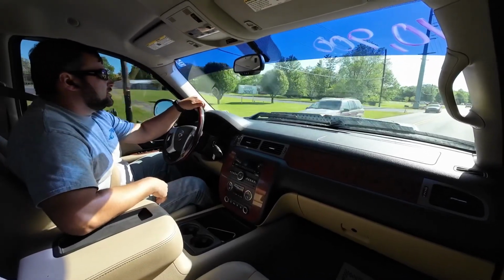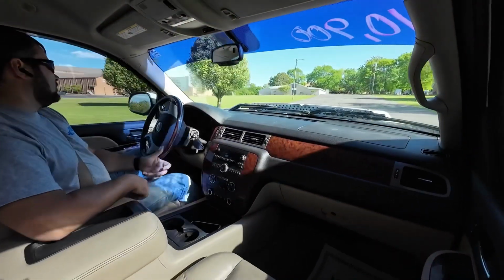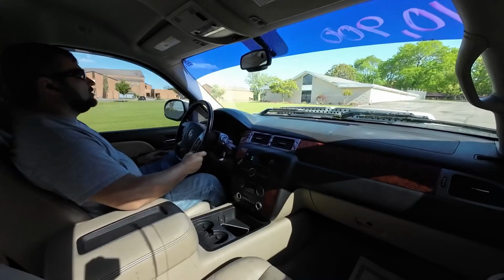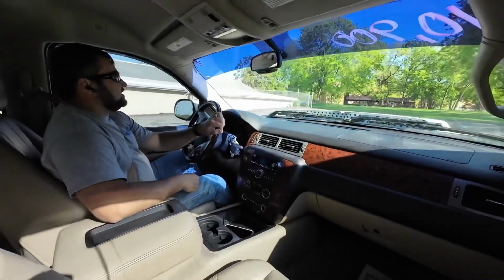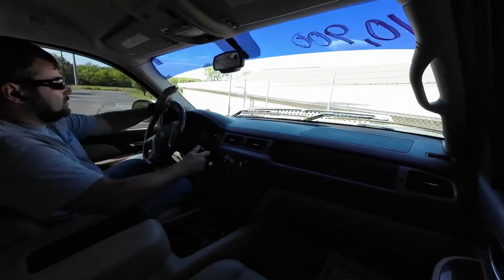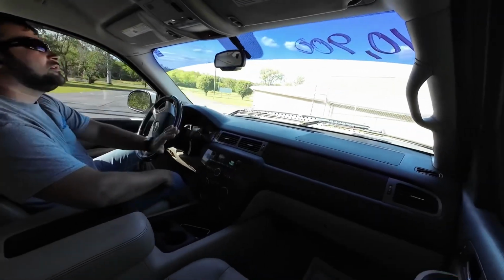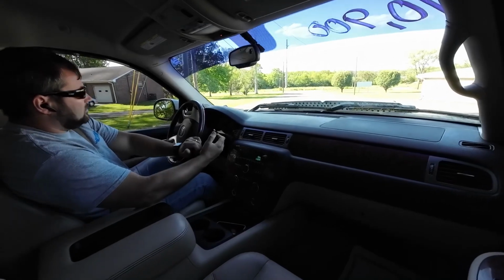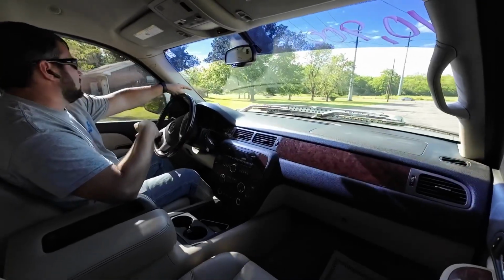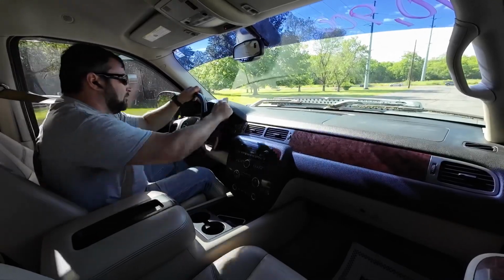Pulling in this parking lot here. Gonna check behind the seat there and see what's squeaking too. Well, the truck feels tight overall. There's reverse for us. Again, that front sounds like right there. Yeah, I believe that's suspension.